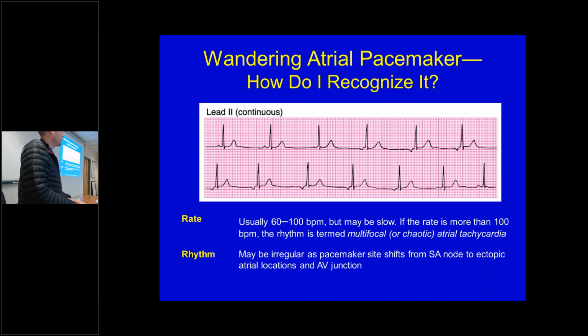Do they have to be consecutive? No, they don't have to be consecutive. You're just looking at a strip, and you're seeing different P wave morphology. That's multiformed. So is that a form of a PAC? Yeah. Okay.